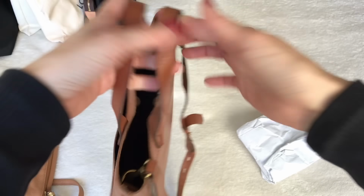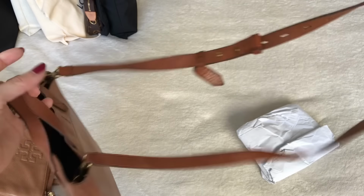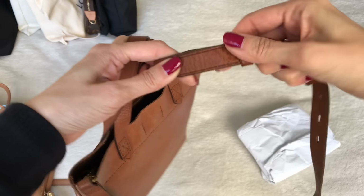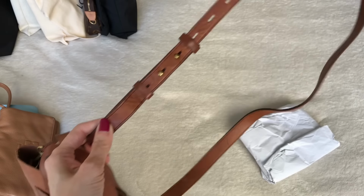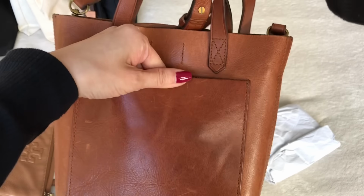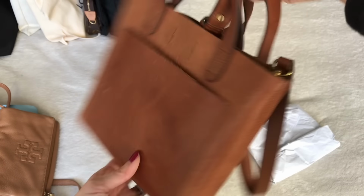But I like this size. I had the larger one too that I used to wear for work, but I've since let go of it. This is a really nice versatile size. I don't like when this thing curls. It's got an adjustable and removable strap, and then it has this front pocket, which I always found really handy just for tissues and wipes or even my phone.